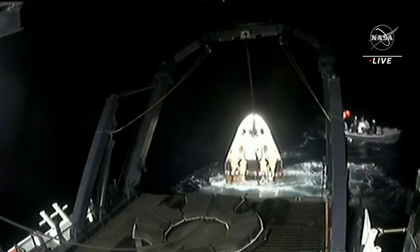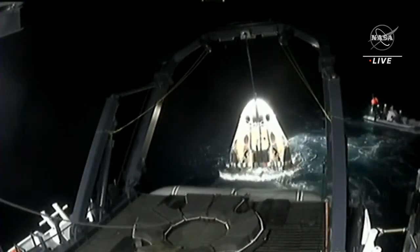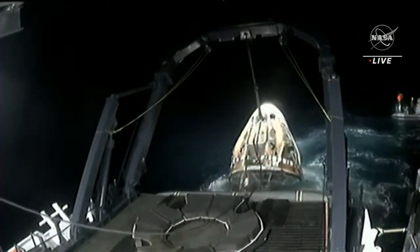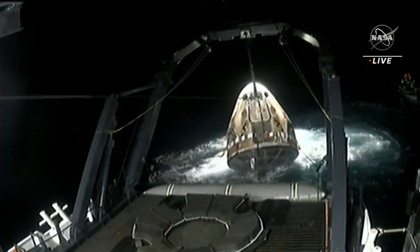We mentioned a couple of times the recovery team's familiarity with these operations and being able to move a little bit quicker. They prepped the crew for about 5 minutes of capsule lift. That happened in just a couple of minutes. And it looks like we are starting to see the capsule be lifted out of the water. We can now start to see the heat shield.